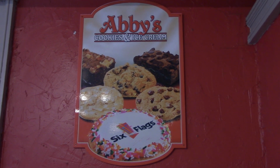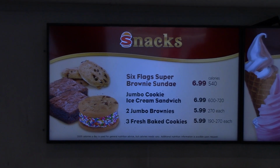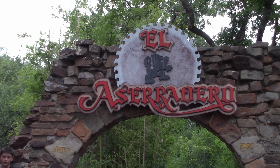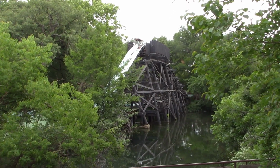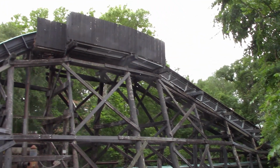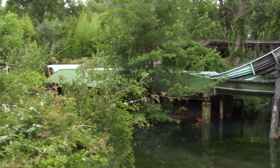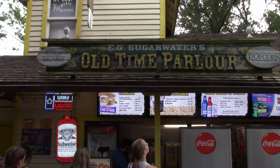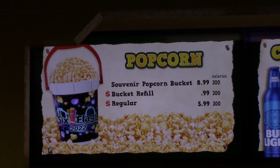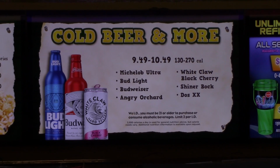Yes, right next door you got Abby's Cookies and Ice Cream. Snacks. And soft serve. Look at El Ezeverdaro. Yeah, it's a good old classic log ride. So I'm hoping these rides open up soon. E.G. Sugarwater's Old Time Parlor. One of the locations you can get adult beverages.